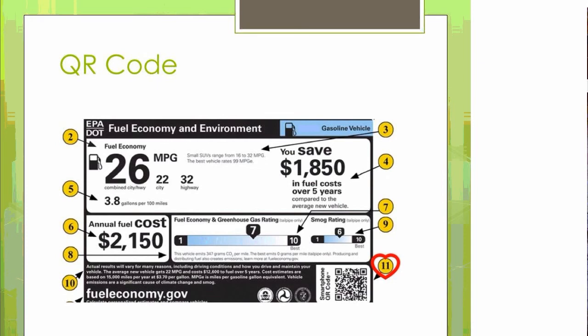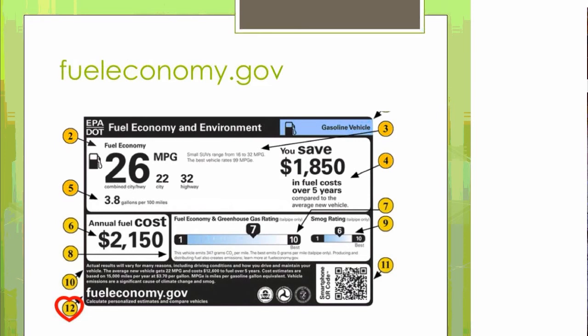Number 11 is a QR code. So if you have a QR scanner on your phone, you can just scan that label and get a lot of information. And then number 12, this is the last part of this label that again directs the consumer to fueleconomy.gov. Like I said, this website is super helpful. It's free to use. You can enter all your personalized information. You can find out information about used vehicles, new vehicles. You can compare models. It's pretty cool, so check it out.